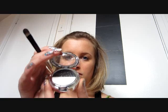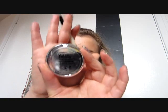And I'm going to go ahead with my TIGI Eyelid Duo in Feisty. So my camera died, my bad, so I have magically dry hair now. I'm going to go ahead with the white, which is kind of a matte white color. I'm going to apply that all over my lid, just my lids.